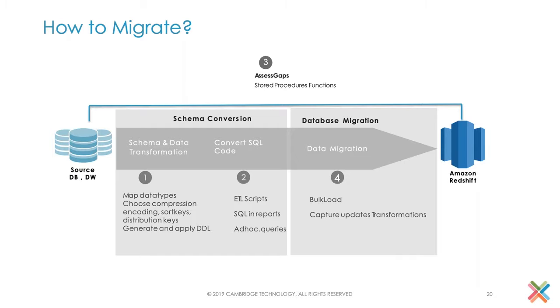But at a very high level, it's a four-step process. The first is the schema conversion tool. The schema conversion tool helps you map data types, choose a compression encoding, the sorting keys, and aspects that you can apply to your DDL. The second step is converting your SQL code, be it your ETL scripts, your reports, or queries. You convert these into a format.